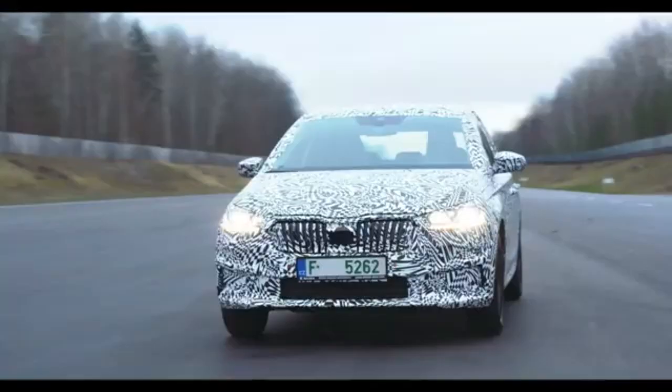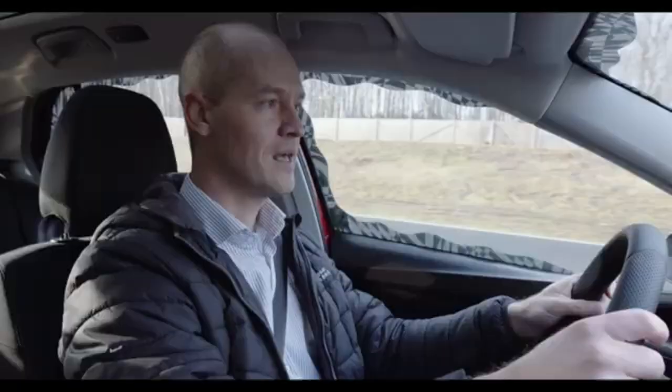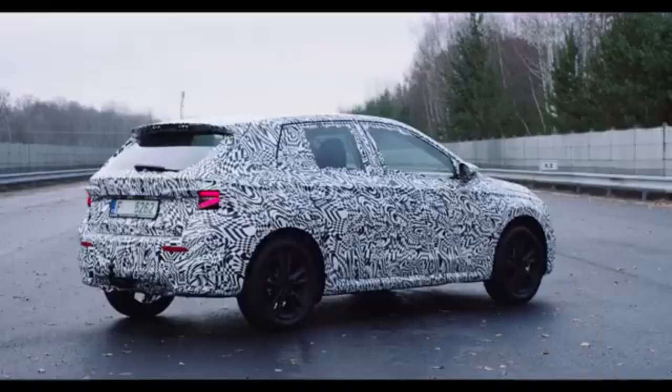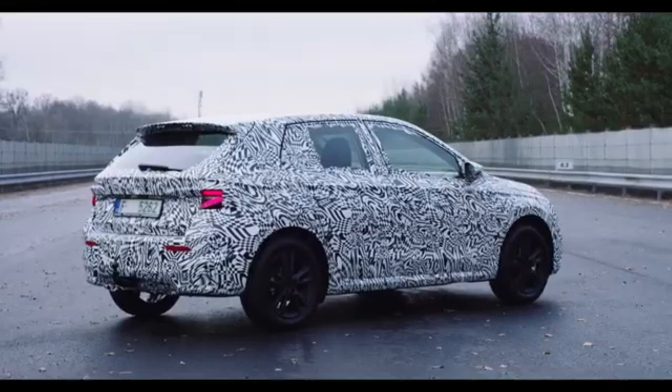Technology and development approach have significantly changed. In the new Skoda Fabia, we are coming with the third generation of mobile online services with larger portfolio.